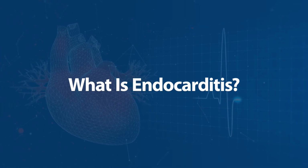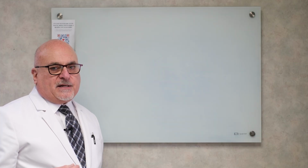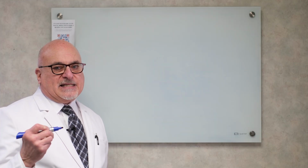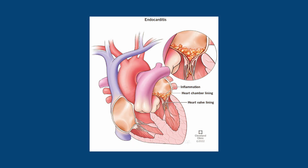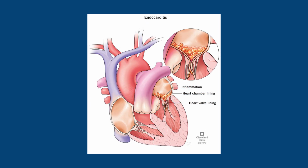A disorder that we're asked about often is what is endocarditis, or what is a heart infection or heart valve infection. Endocarditis means that for some reason bacteria has gotten into the bloodstream and it's stuck to the heart valve, and that grows on the heart valve, and pieces can break off and embolize to different areas.